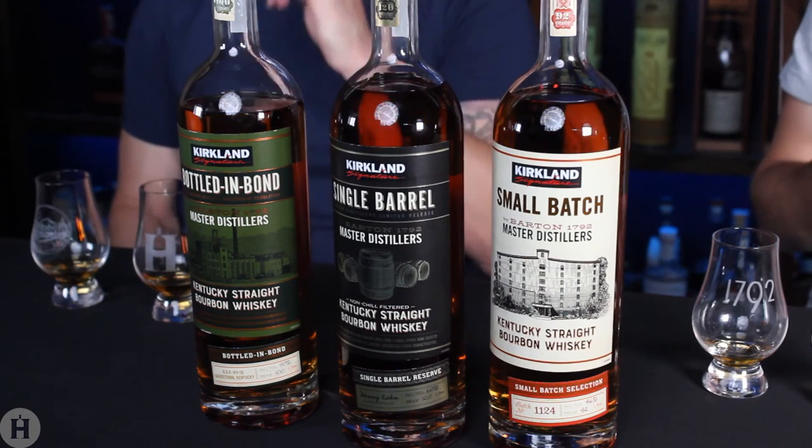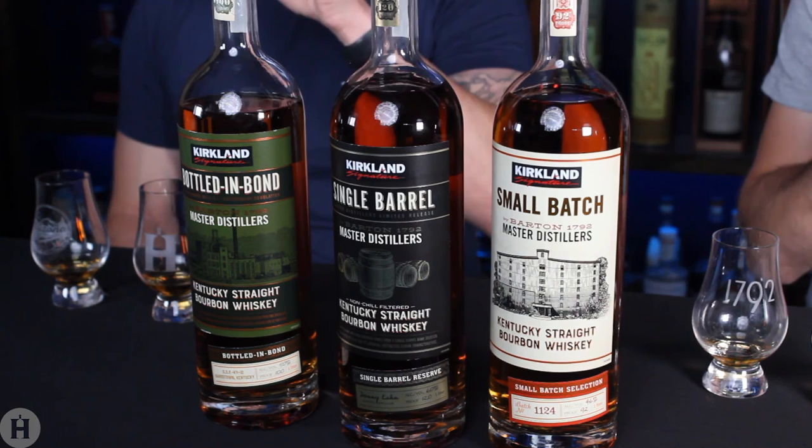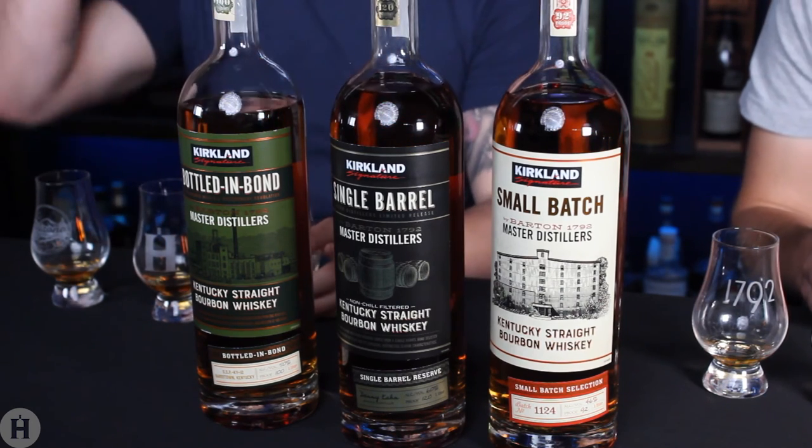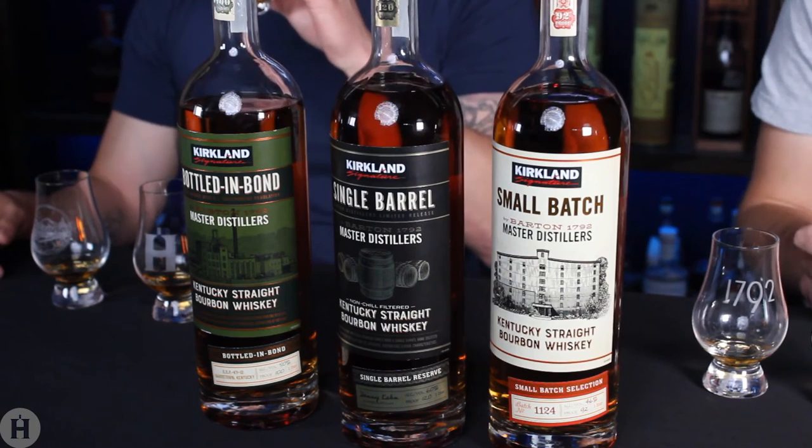All right, this is the small batch we're going for. I get dill. Do you get dill on it? Honestly, I don't get as much of that. I got caramel first, and the second thing I got was some peanut. I get some peanut for sure. For me, like dry roasted peanuts, not like honey or anything, just dry roasted peanuts.